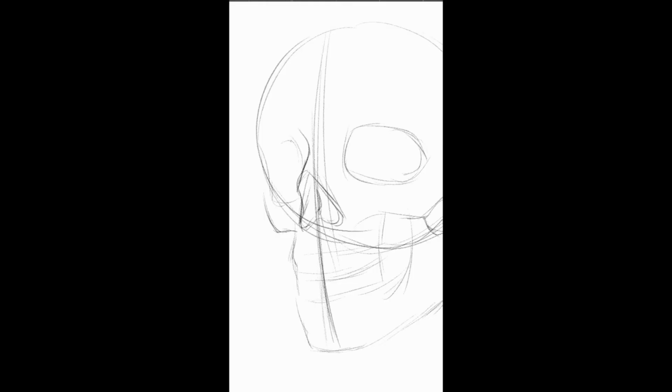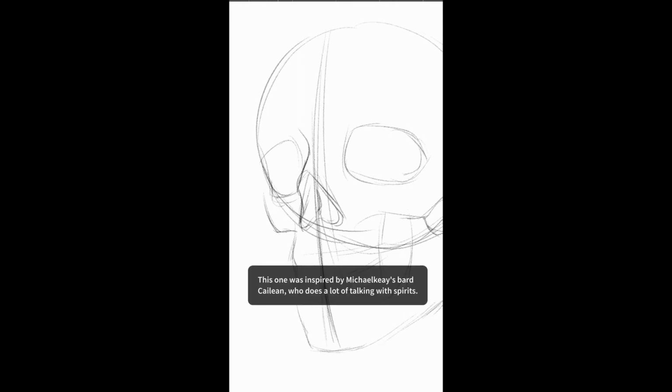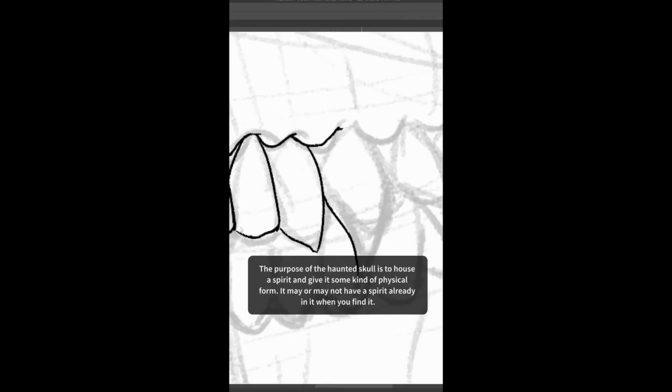Here's a D&D magic item, the Haunted Skull. This one was inspired by Michael K's bard Corellon, who does a lot of talking with spirits. The purpose of the Haunted Skull is to house a spirit and give it some kind of physical form. It may or may not have a spirit already in it when you find it.